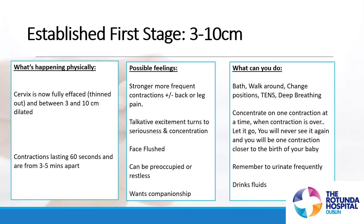And what you can be doing: this is probably the time that you're thinking about coming into hospital. Your partner is probably double checking that there's enough fuel in the car, if they didn't do that a few hours ago. They are putting the bag in the car, and you're thinking about making your way in.